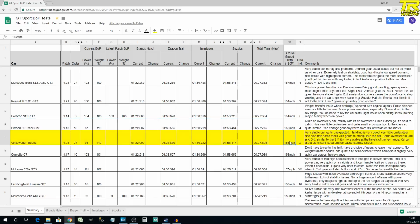155. It just got 155, by the way. It's only just got that. I mean, it's like inches just to get in that. So it is faster than like the Renault yesterday, but I don't think it's as fast as the Citroen in the straight line. So risk indicator of 2, it would be a 1 but curbs do cause issues with this car, so it is a 2.